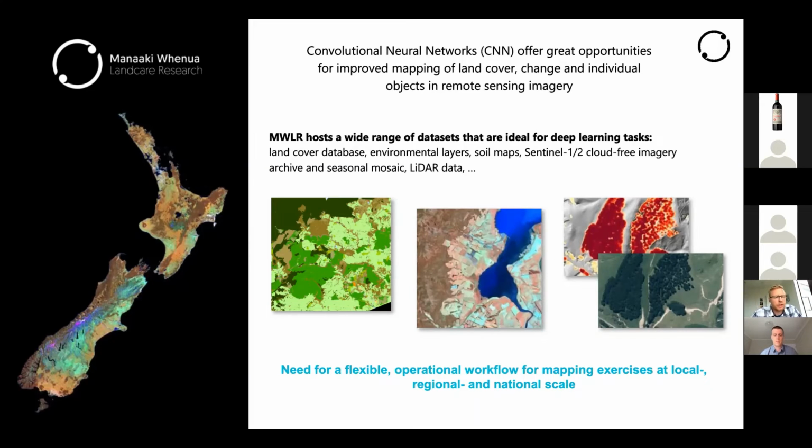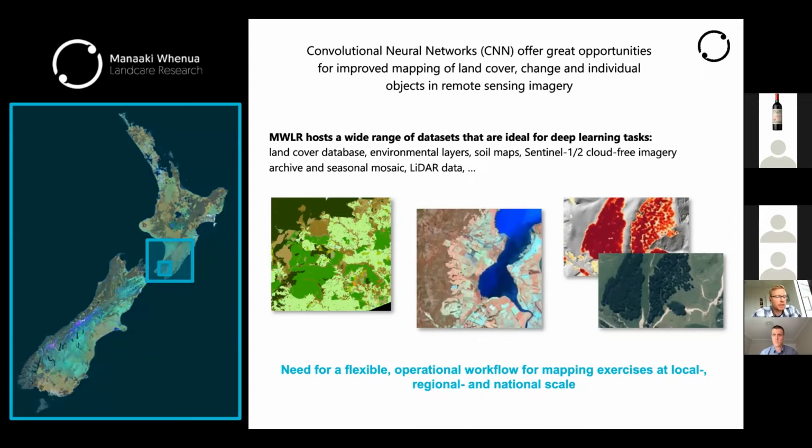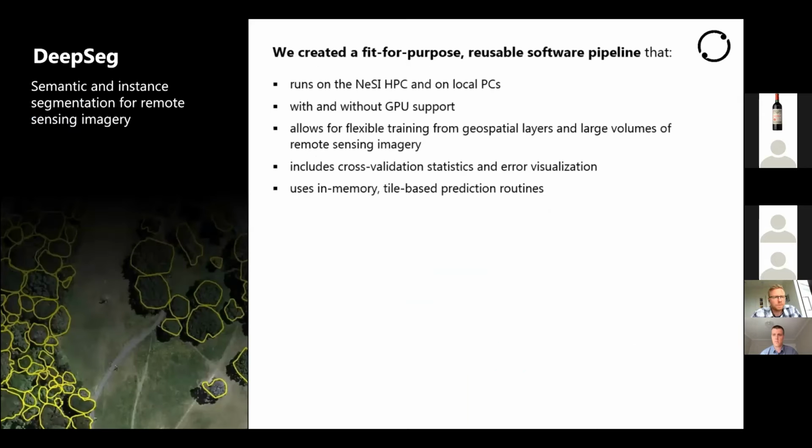So now we're faced with the problem that we need a flexible and operational workflow that is able to do our mapping tasks at the local level, regional level, and also at the national scale, which are all quite hard problems. So we created over the last year or so a pipeline that is fit for purpose for lots of our projects and is reusable also for future projects, which runs on the New Zealand HPC, and also is able to run on our local computers with and without GPU support.